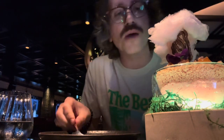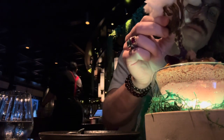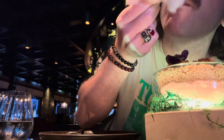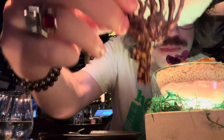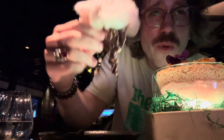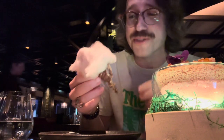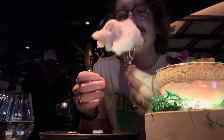Well, I might as well go for it, right? Whoa. It's a little cherry blossom tree. And the trunk is chocolate. That's incredible. That's incredible. This is incredible. Look at this. That's so cool.